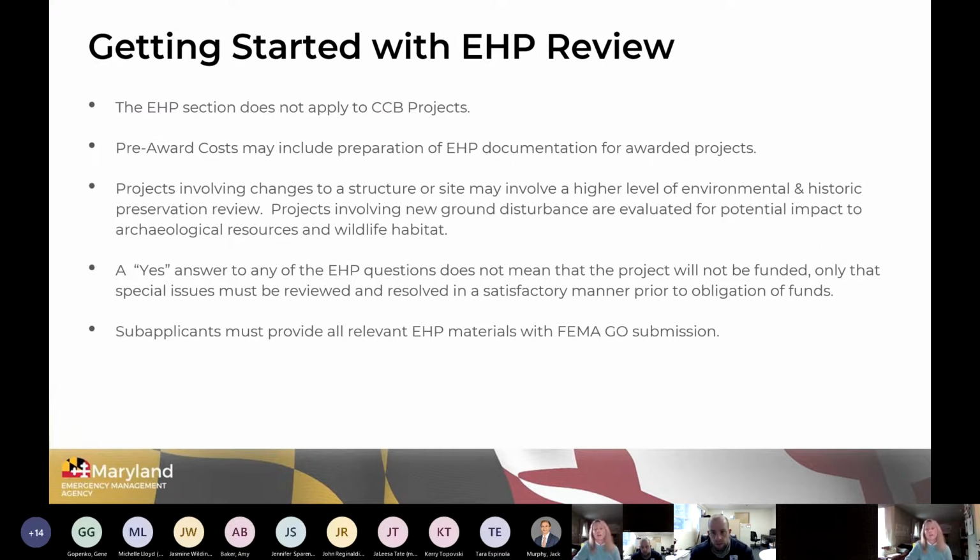So, getting started with EHP review. First, the EHP section does not apply to CCB projects. So if you have a CCB project, you do not have to worry about filling out this section.